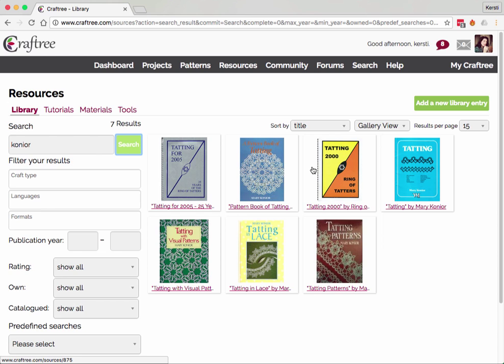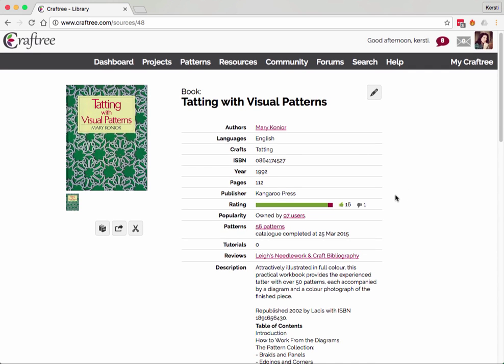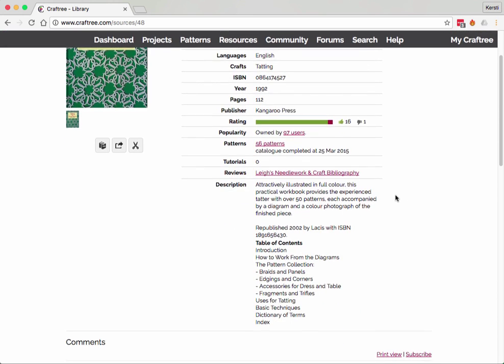We currently have about 1,500 books and websites logged in our system, and we represent over 900 individual authors and designers. We'll have a look at Tatting with Visual Patterns, which is a very popular book of Mary's. And this is our library detail page.